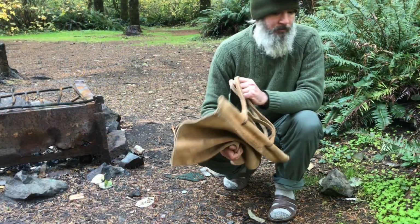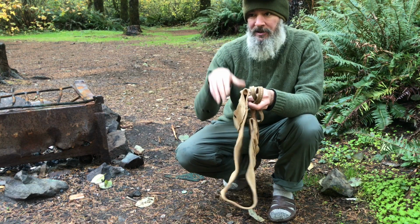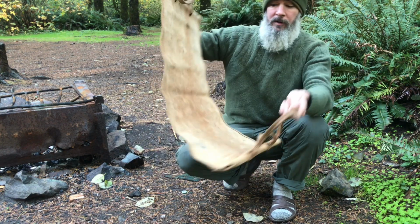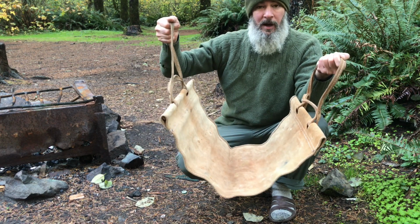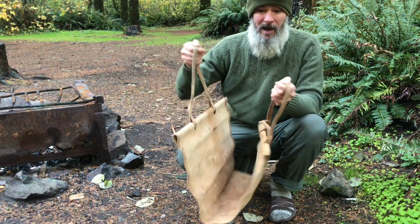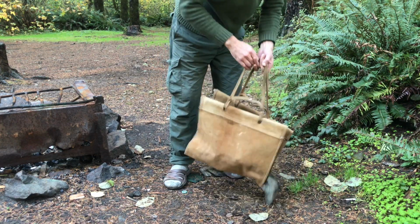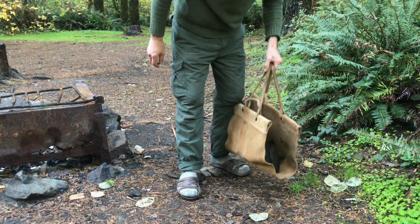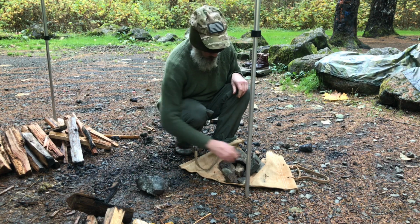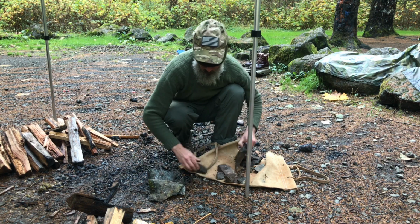Amazing. Okay, next project. I'm going to gather up some rocks to make a little rock fire pit to avoid that seepage that I dealt with last night. Look for these. These are for carrying wood. It's 100% leather, but you can carry lots of different stuff in them. Make short work of it, right? Work smarter, not harder. So I'm going to gather up some rocks and make a little rock fire pit. That's a nice one right there.